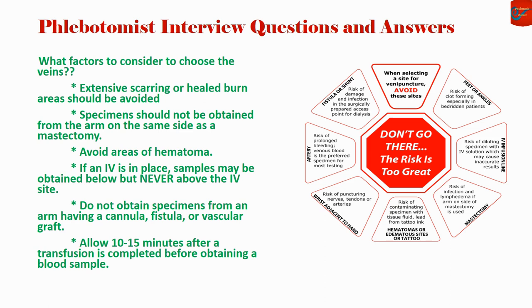What factors to consider to choose the veins? Extensive scarring or burn areas should be avoided. Specimens should not be obtained from the arm on the same side as a mastectomy. Avoid areas of hematoma. If an IV is in place, samples may be obtained below but never above the IV site. Do not obtain specimens from an arm having a cannula, fistula, or vascular graft. Allow 10 to 15 minutes after a transfusion is completed before obtaining a blood sample.